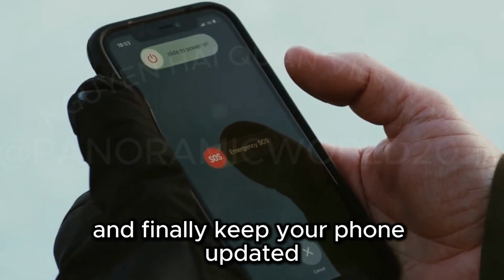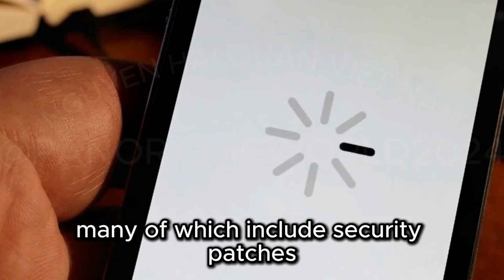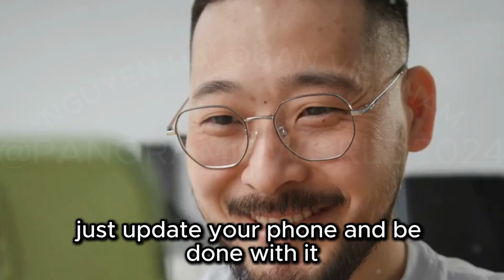And finally, keep your phone updated. Apple releases updates all the time, many of which include security patches. So the next time you see that little notification pop up, don't ignore it. Just update your phone and be done with it.